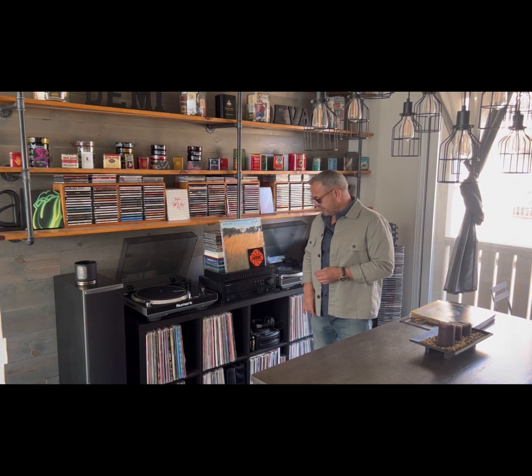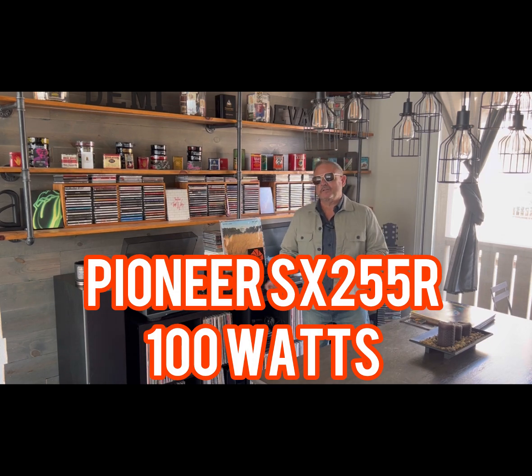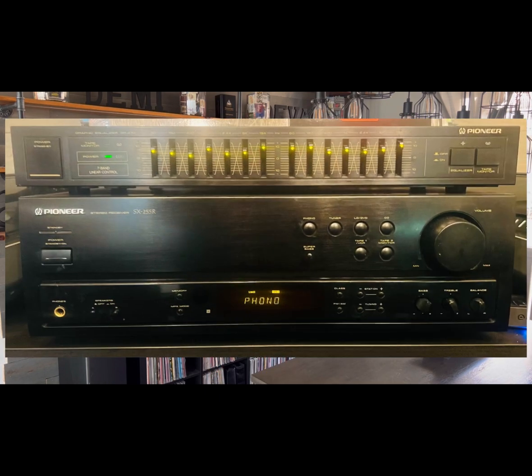Moving along to the actual receiver and equalizer. This is a Pioneer receiver, an SX-255R. I think this thing only puts out about 60 watts a channel, maybe 100. The equalizer is model number GR-470. I paid $15 for the receiver at the thrift store, and it's in excellent condition. I picked the equalizer up on eBay, and it was $40 with free shipping. So check that out, guys. I picked this set right here, which is basically the heart of my system, for 55 bucks.